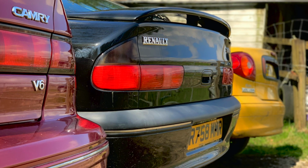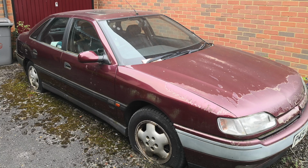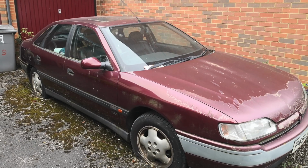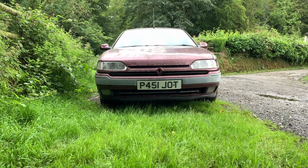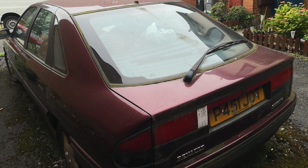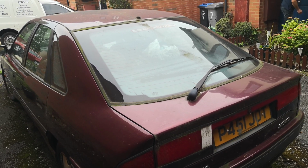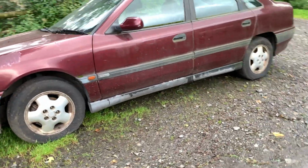So a big thank you to Rob for trusting me with what was his father's Safrane, but actually it's his Safrane. And to save you looking at the MOT history, this was last on the road in 2008. So this has been sat outside in Wembley, not at Wembley Stadium, that would be silly, but in the area of Wembley, North London, for 12 years. So it hasn't been started for 12 years.